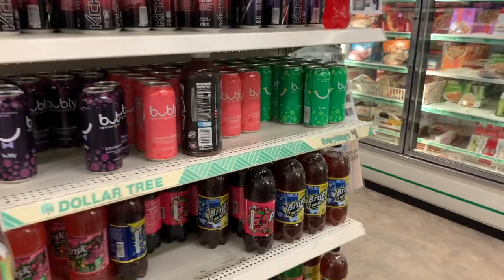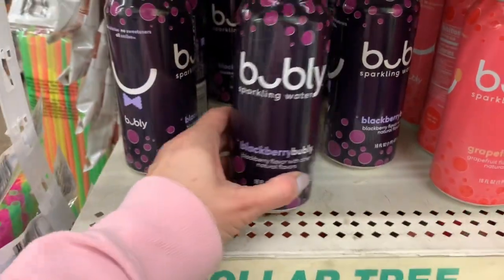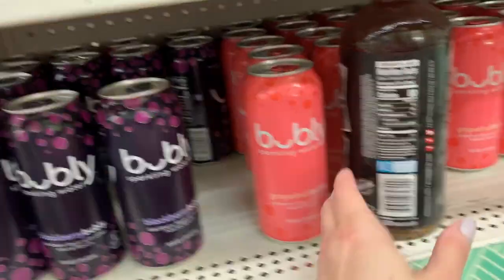Totally scored. I've heard a lot of people talking about these bubbly sparkling waters, and Dollar Tree has them here. We have blackberry. We have grapefruit.